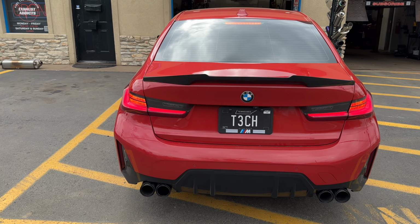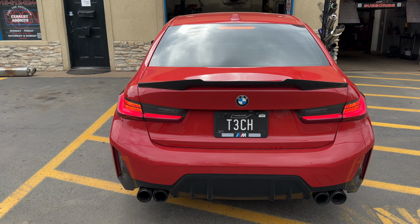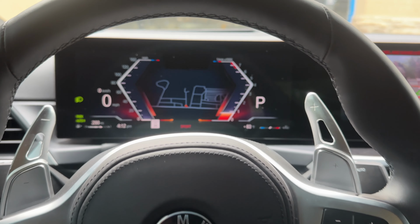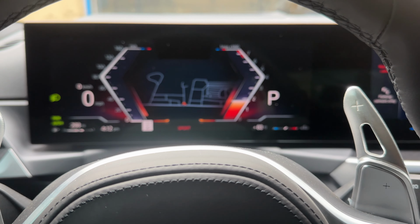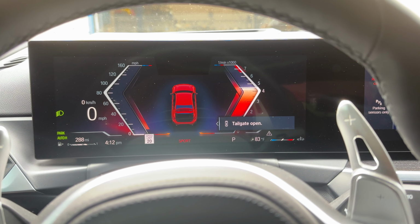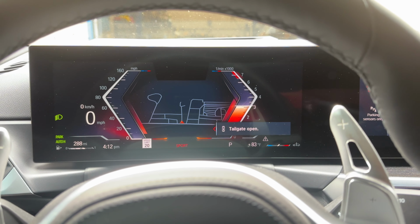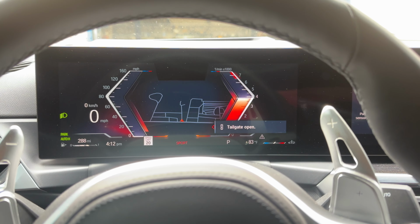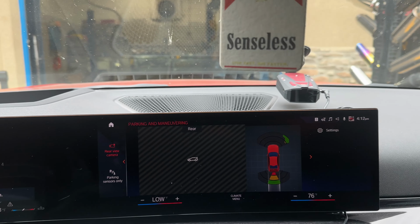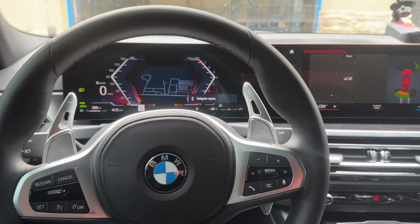What that noise is, the valve opening and closing. Let you guys hear on the inside. With the updated screen. Beautiful.